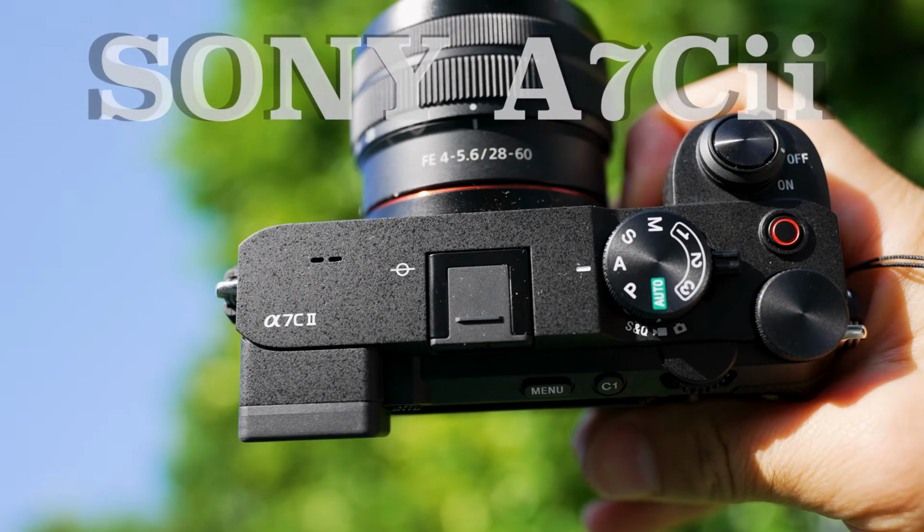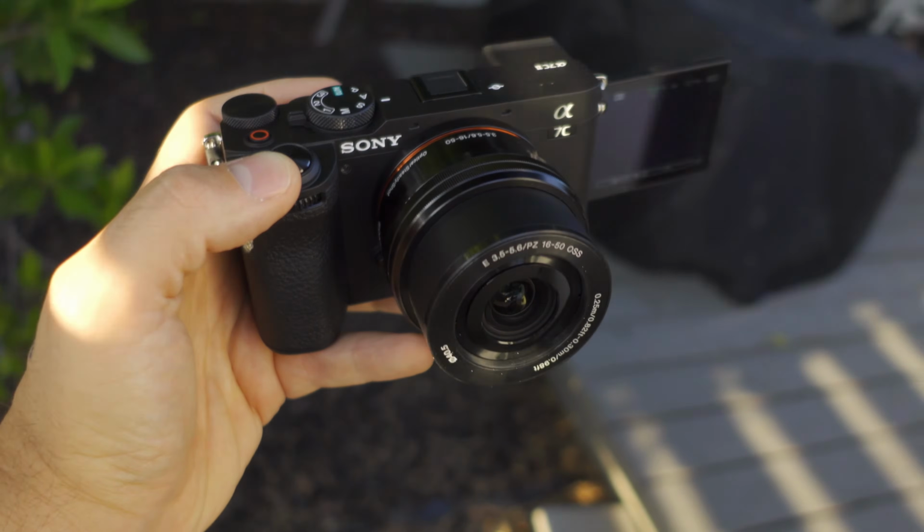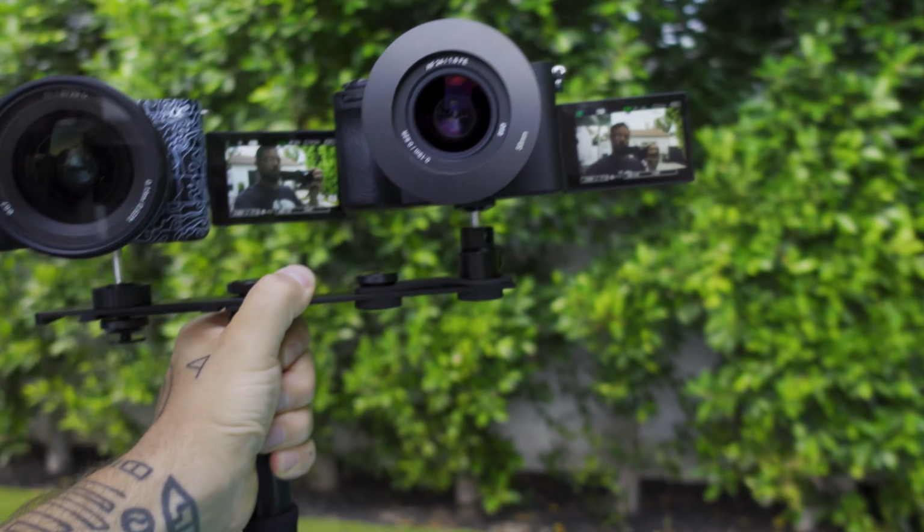After almost 2 years of talking about and pining for this camera, I finally have my hands on it, the Sony A7C II, and yet now I'm actually faced with an unexpected dilemma. Should I keep it when I already own possibly a better compact camera?